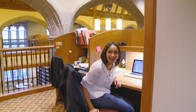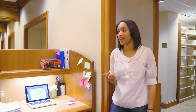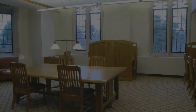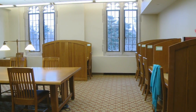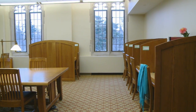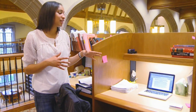Hi, I'm Shari. I am a third-year law student here at Notre Dame, and this is my carrel. I was actually assigned my carrel because I am a member of the Journal of Legislation, and carrels are assigned at the beginning of the school year, and it's your space for the year. Carrels are also assigned for people that are research assistants, and actually people that are on the other journals, and for master's LLM students. I really like my space because I can do what I want with it.